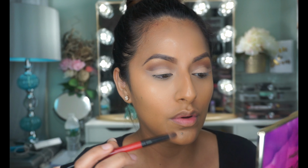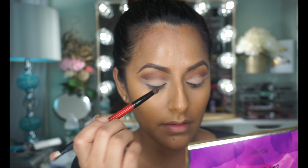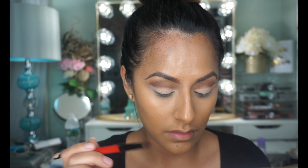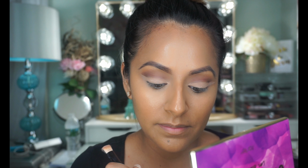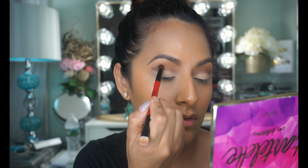We're going to be going back with a smaller brush like this, and we are going to take the color Rebel, and we're going to just try to clean that up a little bit. And then we're going to be going back with the color Activist, and we're just going to focus that also at the corner and bring that forward.